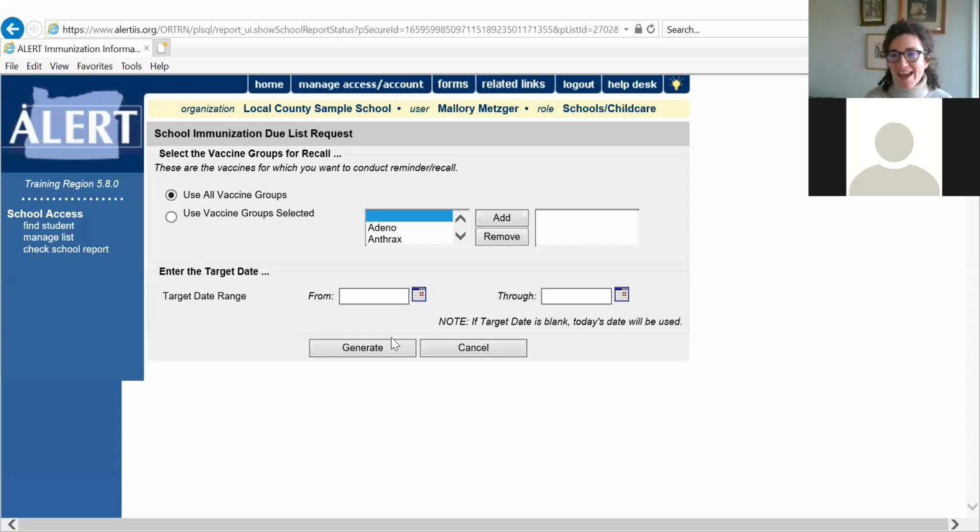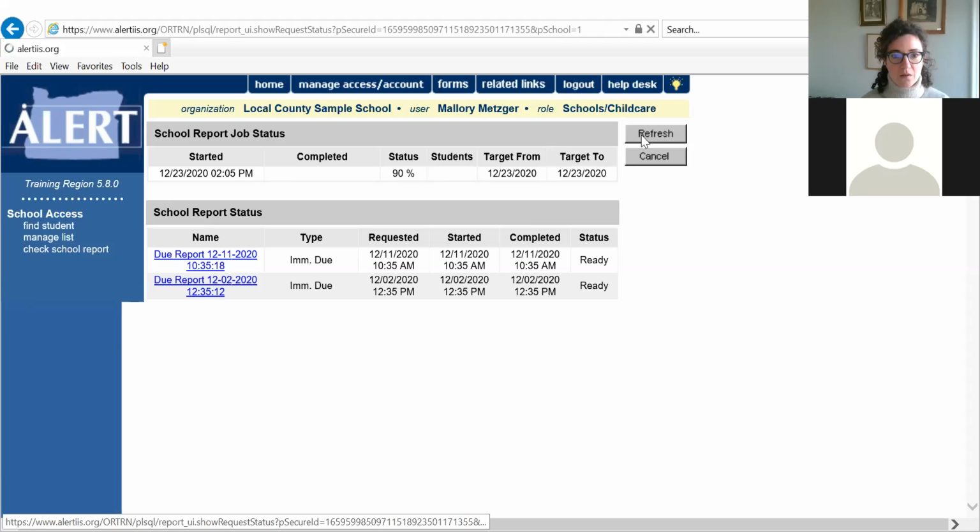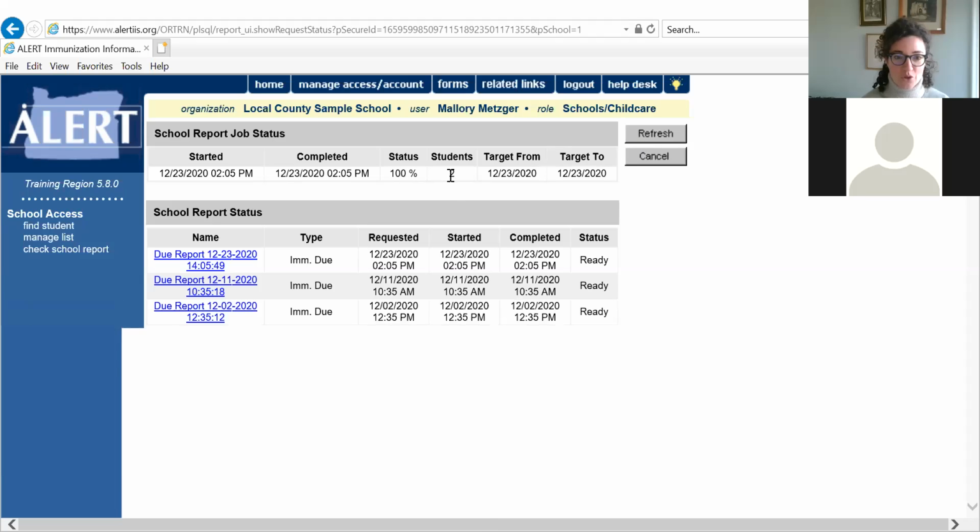And you don't have to do anything to this screen. You just hit generate. It's running in the background and saying, okay, let's look at these records and determine who's due for shots for childcare. The report is running, but you do need to hit the refresh button to see the progress. So you can see now it's at 90%. Now it's at 100, and there are 2 students. Once it's done, it goes down to here.